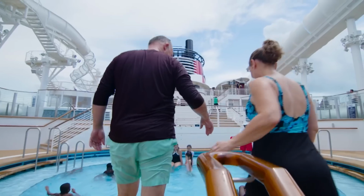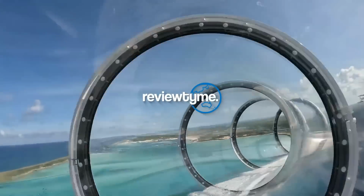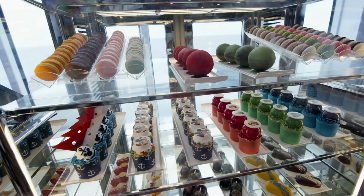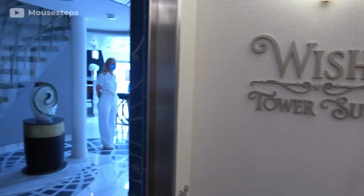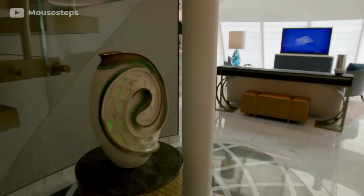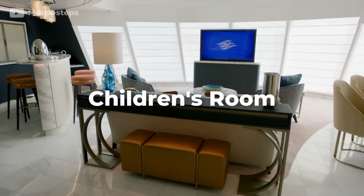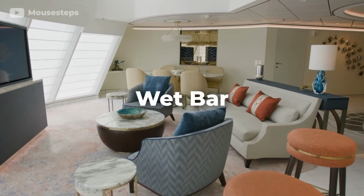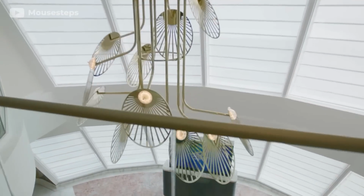Aboard the Disney Wish, the fifth and largest cruise ship operated by Disney Cruise Line, is a single room that you can purchase that is almost 3 times larger than the average Los Angeles apartment. This 2-story suite is a staggering 1,966 square feet and includes 2 main bedrooms, a children's room, 4.5 bathrooms, a dining room, wet bar, and a library. You know, the usual things that you might need on a 3-day cruise.